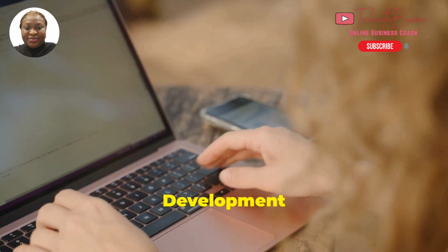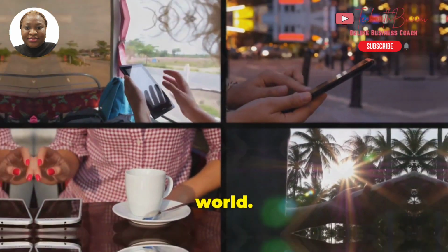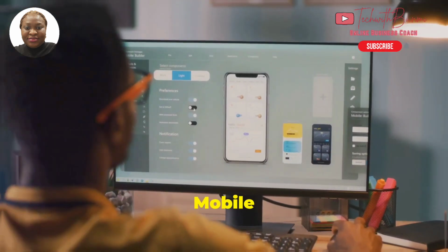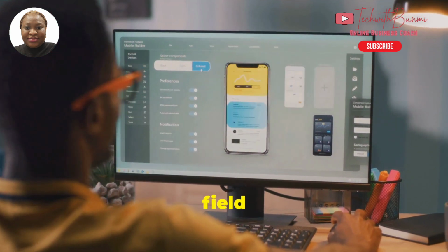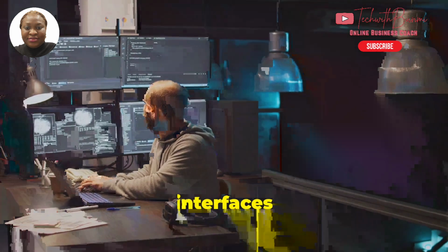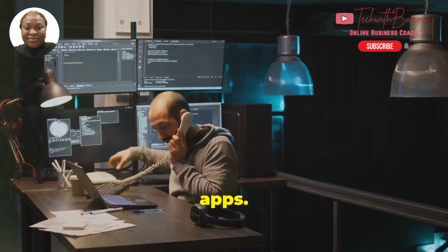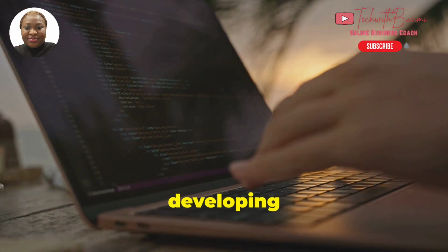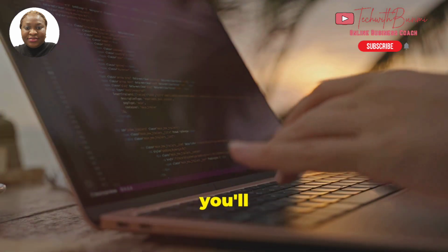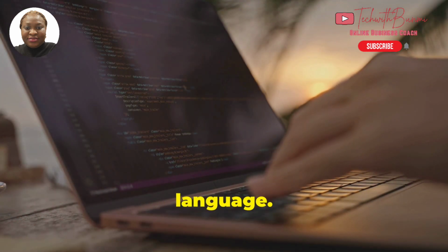Mobile app development. Become an appreneur. We live in a mobile-first world. People are glued to their smartphones, and for good reason. Mobile app development is a broad field that encompasses everything from designing user interfaces to writing code to testing and debugging apps. If you're interested in developing apps for iOS devices like iPhones and iPads, you'll need to learn Swift, Apple's powerful and intuitive programming language.